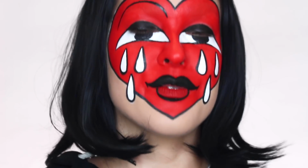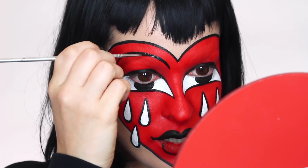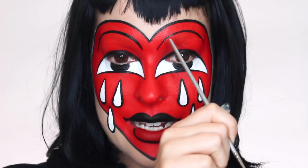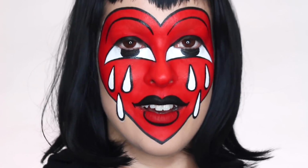Bam. Now for the other one to match. This is probably going to be the hardest part of this look so far. Okay, you know what? Not bad. Now I just need to thicken this line. It's really handy just following the outline of the heart. Not too bad. Thank God.